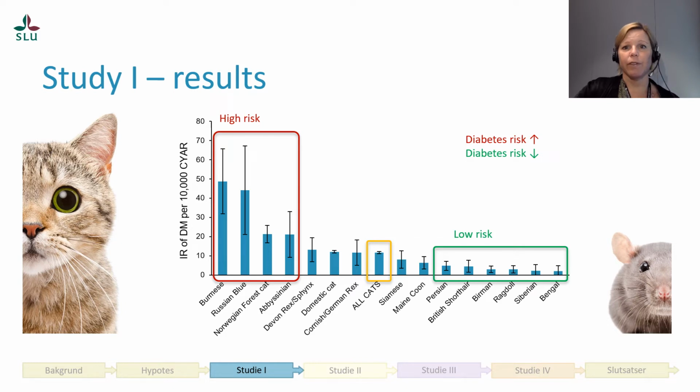And the breeds are the Burmese and the Russian blue cats, with a 4-fold risk compared to other cats, and the Norwegian forest cat and the Abyssinian with a double risk. On the other hand, if you look to the right in the diagram, there are a number of breeds with a lower risk of diabetes, marked in green. And breeds with a lower risk include the Persian cat, the British Shorthair, Burman, Ragdolls, Siberian cats, and the Bengal cat.